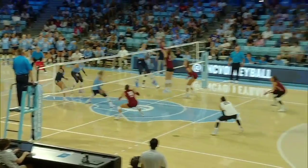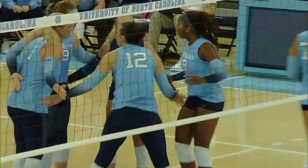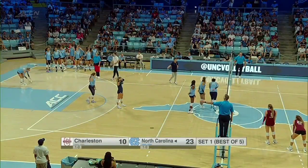That's Engelbrecht, actually. If you're passing that well, it opens up your offense to everything that the setter wants on her menu. You can run quick middle. You can do a quicker tempo to your pins. Everybody's in rhythm when you're passing well.